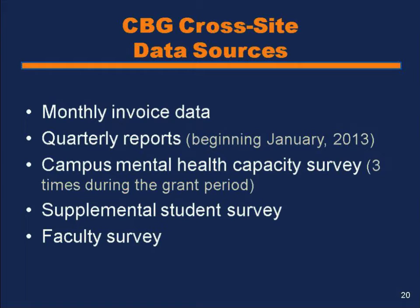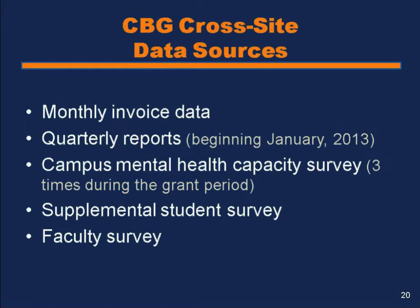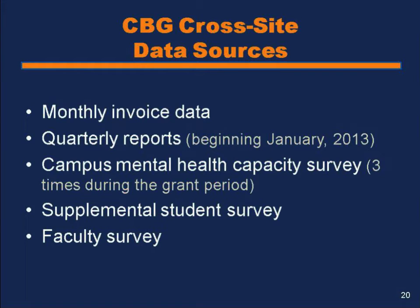Maybe this is a good time to ask if people want to text any other questions. Yeah, I think before we move on to the next section, if there are any questions about this, because there are some potential points here where the cross-site may intersect a bit with what folks are doing locally, and I could see how the timing would play into that. A point with the student survey, which we're going to be talking about next, is that as a campus-based grant, that's already been defined. You've already chosen that, and you probably already have your plans in place for it. But this would be something that would be conducted by PIRE and done in a supplemental way. So just to make sure that that is clear.